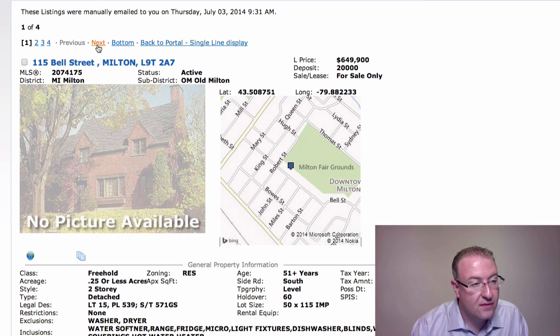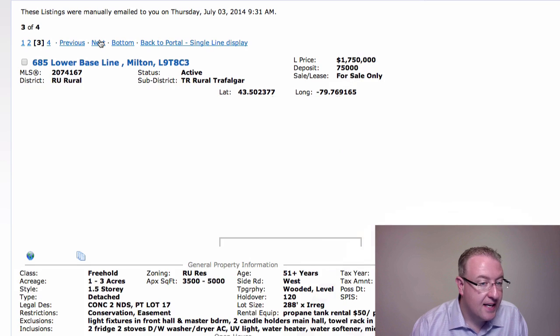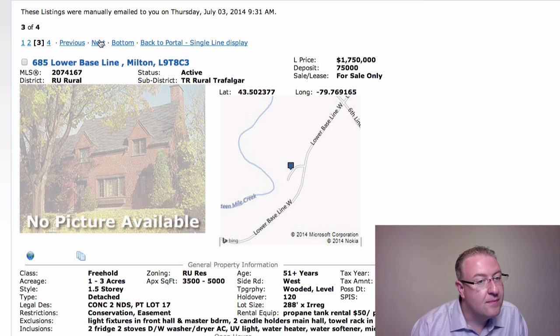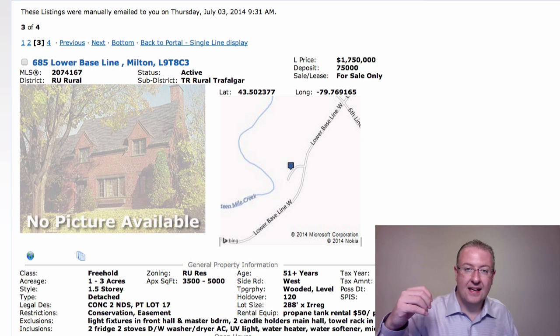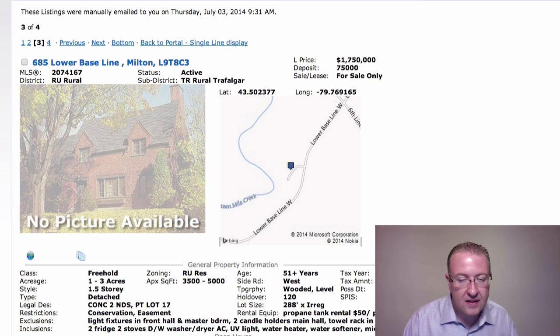It's very close to the fairgrounds, and there's a lot of things I do like. There's the Sixth Line one again, just in case you missed it the first time, because it's awesome. 1.75 gets you this one on Lower Baseline. Now, there's always that question of how much is attributable to the house and the land and the location. So it's a very convenient location.